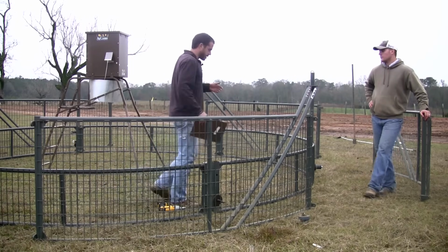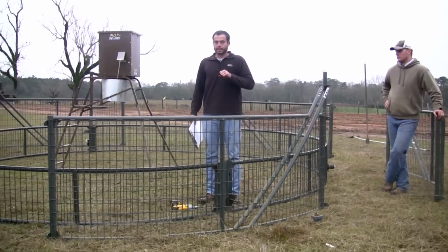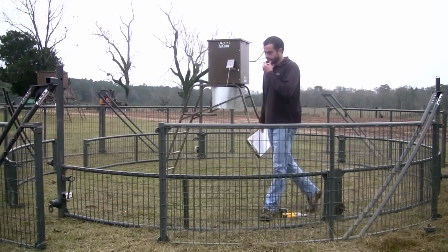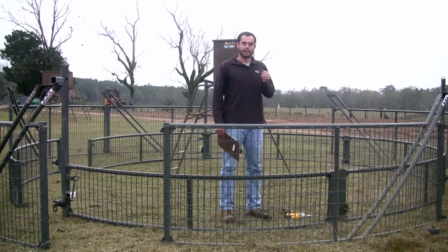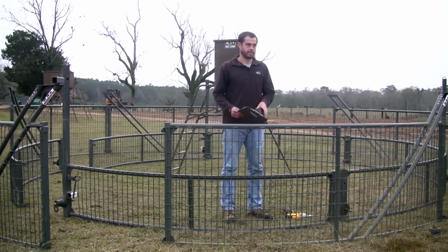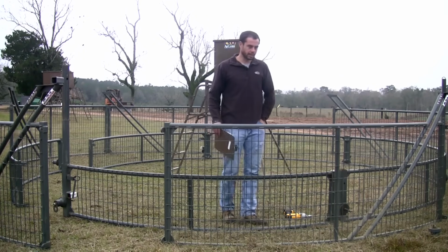The first thing I want to tell you about with this exact system is you have to have exceptionally good cell phone coverage, and it takes AT&T, but you have to have 4G LTE at least 2 to 3 bars, which is extremely hard to come by, so this trap doesn't work everywhere.